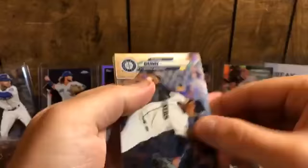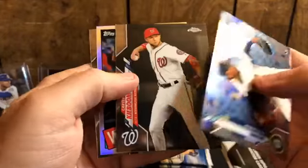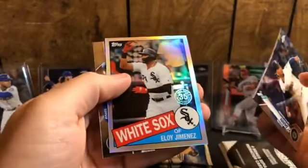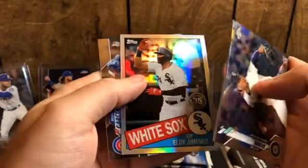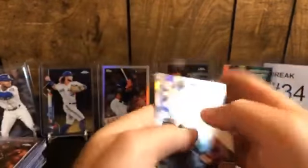Justin Dunn, Mariners. We got Carter Kaboom, Nats. Eloy Jimenez, 35th anniversary, going to the White Sox. And Robel Garcia, going to the Cubbies, base rookie.